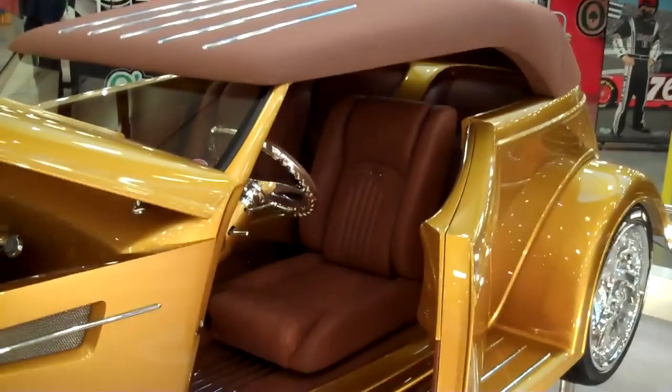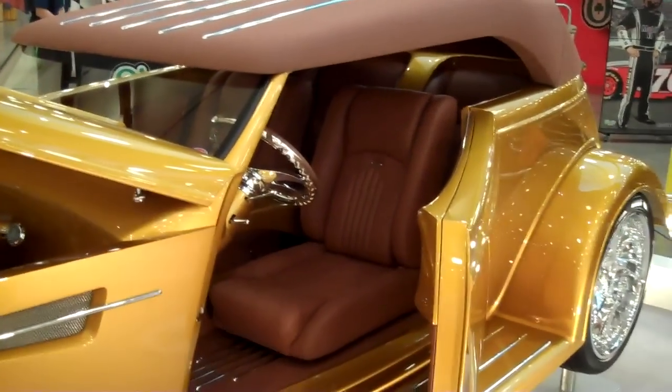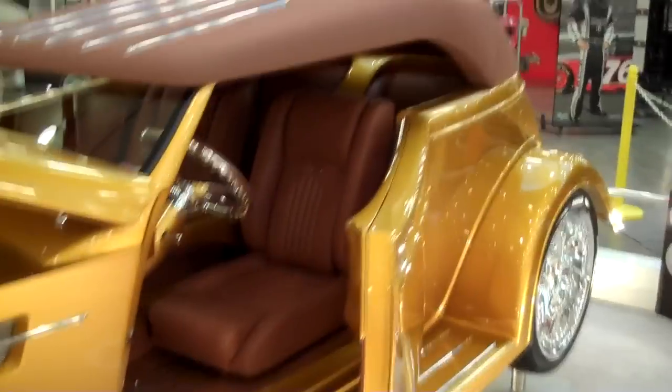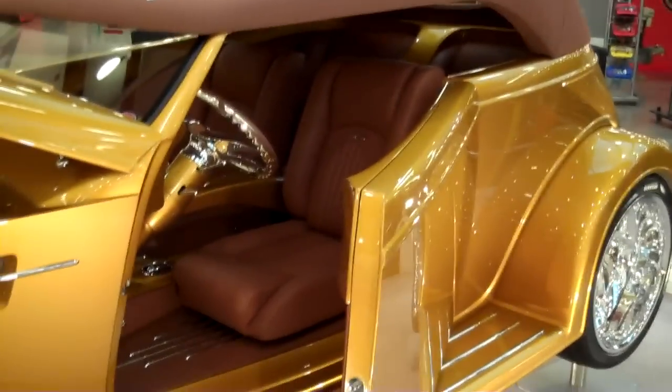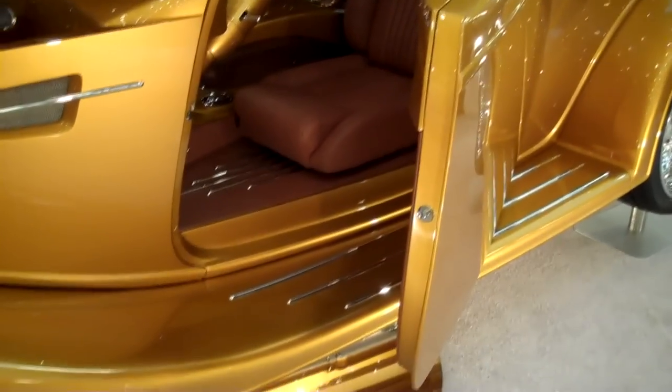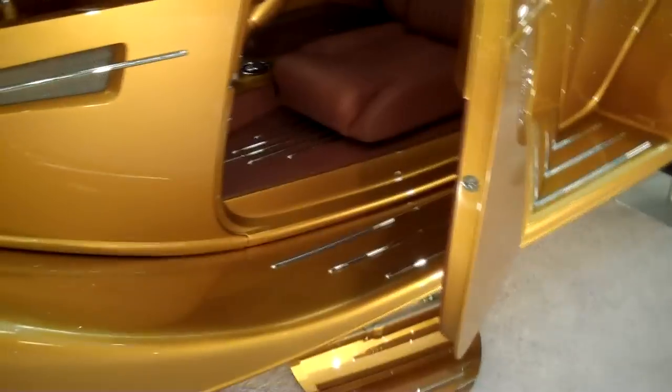Wish Tammy was here, whoever's representing the car was here. I bet you that's a Holcomb interior in there. I almost bet you it is, because he's got the console running all the way to the back. He's got the buckets in the back. And that just looks like his work. First and foremost, it's perfect, right? You know if Holcomb's done it, it's perfect. So, look at that motor.